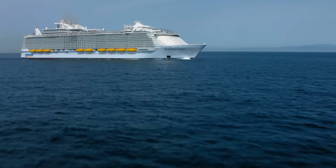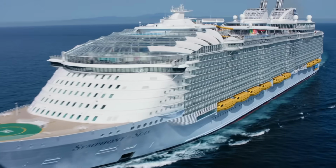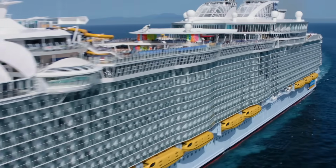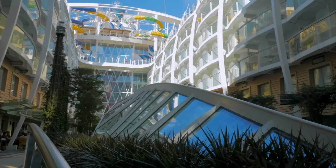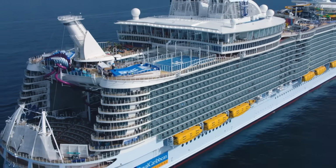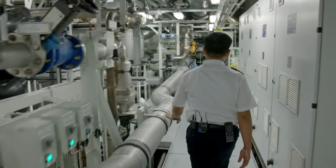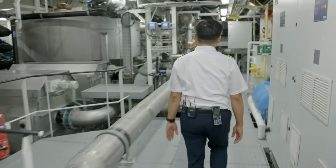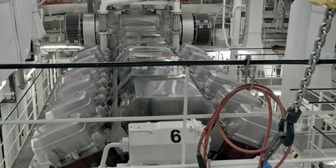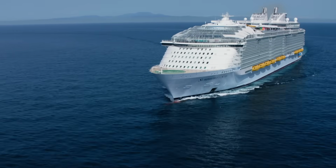I think it's a wow, even just driving up to it. The ship is 1,188 feet in length, longer than the Shard on its side. Its 18 decks stand at 238 feet in height, making it taller than Nelson's Column. With 6 engines, each the size of a double-decker bus, totaling 128,600 horsepower. It's a marvel of technical engineering.